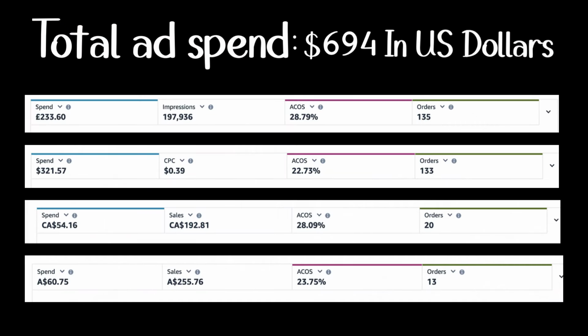So I'm going to just run over my ad spend first. In total, I spent $694 on ads. The ACOS overall was a little high for me this month in the UK, and that was partly down to me starting this new ad that I've been working on. And this was, I think, 50% ACOS or so at the end of last month, as I was still working on it. So overall, the ACOS was 28%, but most of those ads were fine. The USA was fine at 22%, Canada was 28%, but not a very high ad spend, and Australia was only 23% and a low ad spend as well.